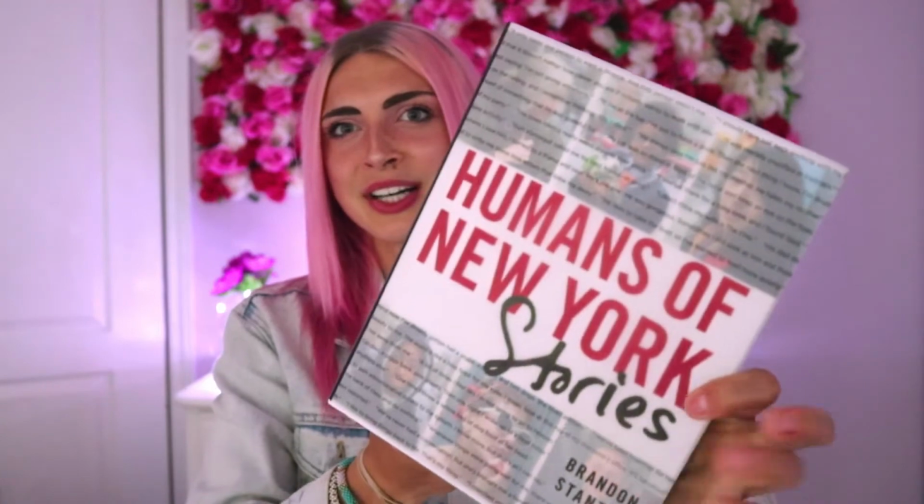I've narrowed it down, so I only want like a few coffee table books. This is one of them, Humans of New York, Stories. It's such an awesome book. I'm sure you guys know of Humans of New York and all the photos in this book. I think it's just perfect for a coffee table. Reminds me of Chicken Soup for the Preteen Soul, which was my absolute jam as a kid, as an adult.